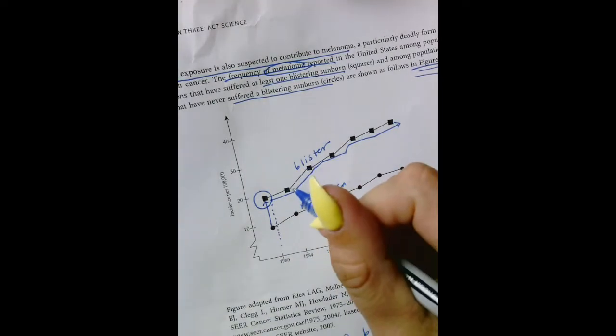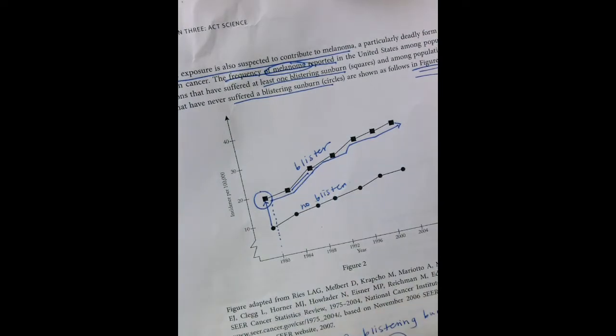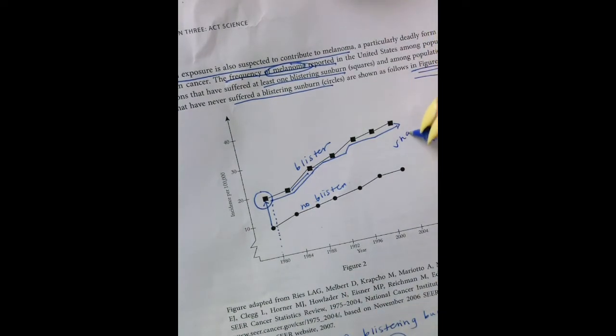Okay, number 6. Which year showed the sharpest increase in the incidence of melanoma for blistering? So blistering, we know we're looking at the squares and not the circle. And we want the sharpest increase. So when was this the sharpest line? Like this looks pretty sharp. Right? Sharp is steep.